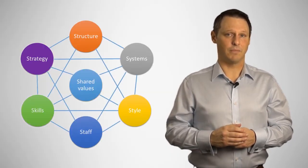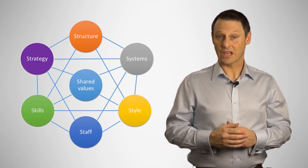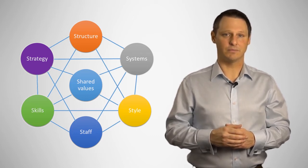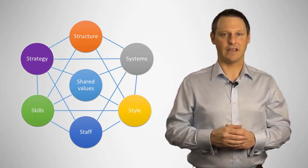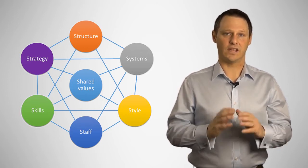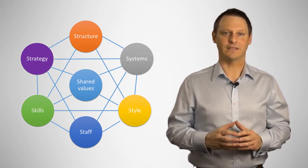Neither approach is better, but when a strategy implementation leans too heavily one way or the other, problems arise. The 7S model is a useful tool that helps us combine a focus on tasks and people in an effective manner. It forces us to consider 7 different areas that are linked to strategy implementation and to discuss the impact of a particular project or task on each area. This forces us to consider both practical tasks and also the people who will be affected.